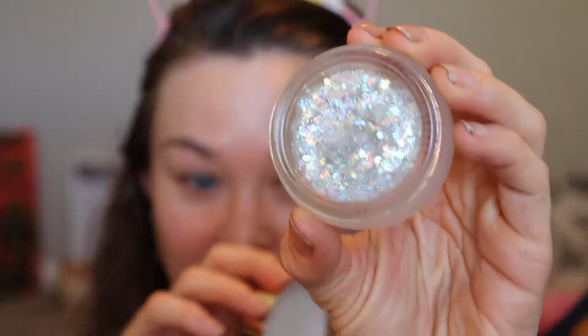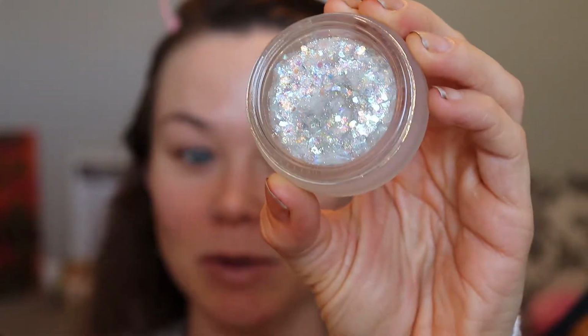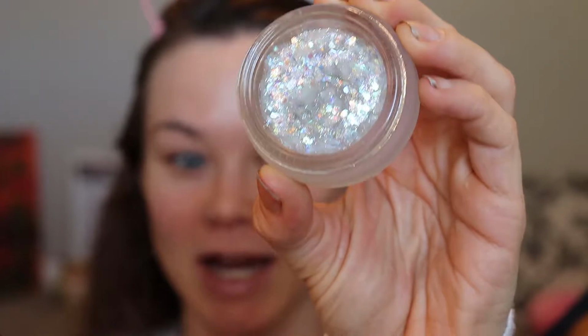What's inspiring me is the new Tarte Moonwalk Treasure Pot Glitter. It is beautiful. I am obsessed. So that is gonna be my inspiration. And also I had bought this lipstick, oh my gosh, I don't even know, a couple months ago now. I put it on a little bit just to see what it would look like, and I was scared to death.